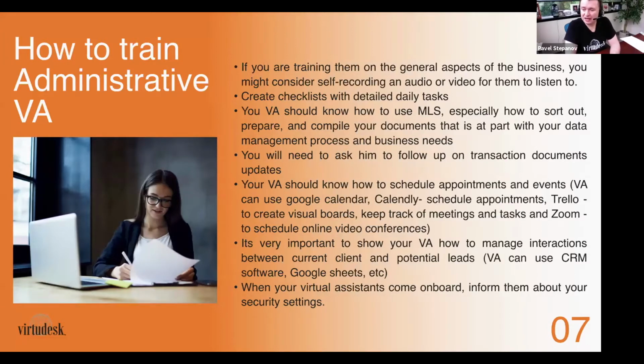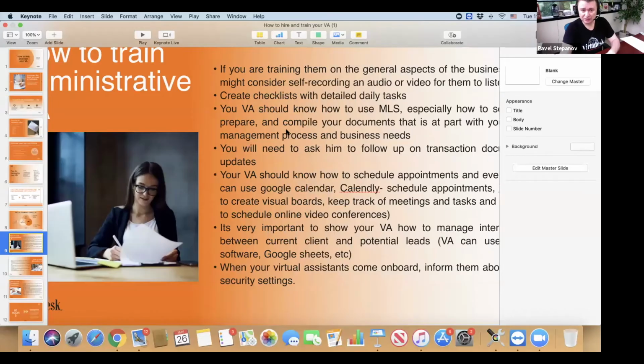The MLS is one thing. Then I suggest you teach your VAs on transaction document updates, on how to update your client on the status of the transaction. The way to do it is basically create a plan of the keystones of the transaction, what happens. I've seen that different brokerages have different ways of running it, but the way I usually see more preferred by clients is that the VA provides information on a weekly basis to the client about the status of the transaction, and that kind of keeps your seller or buyer in the loop, where at the same time you can be doing other things.